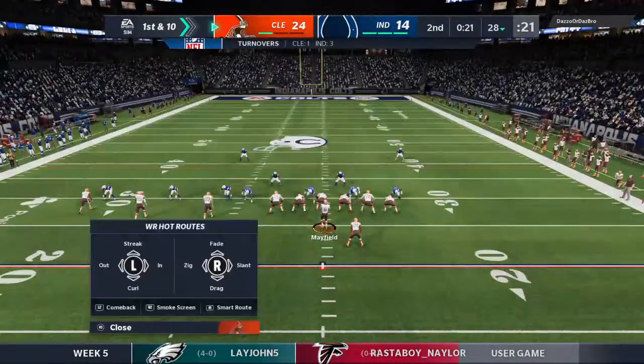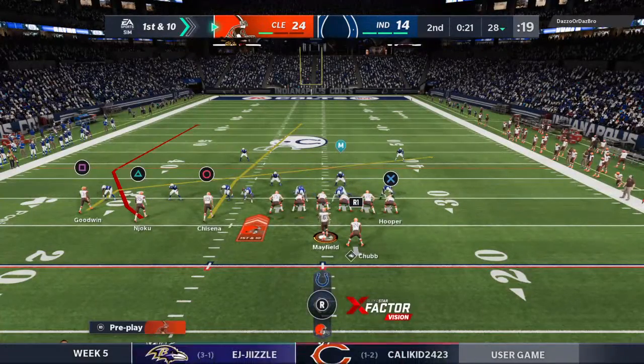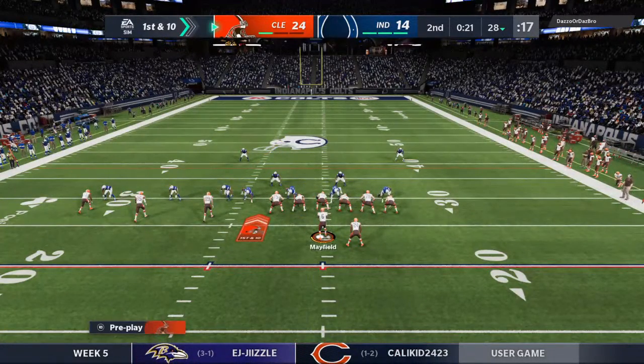The Browns drive is about to get started. You've got less than 30 seconds left here in the half. You're well on your own side of the field. What are we doing here, Coach Davis?